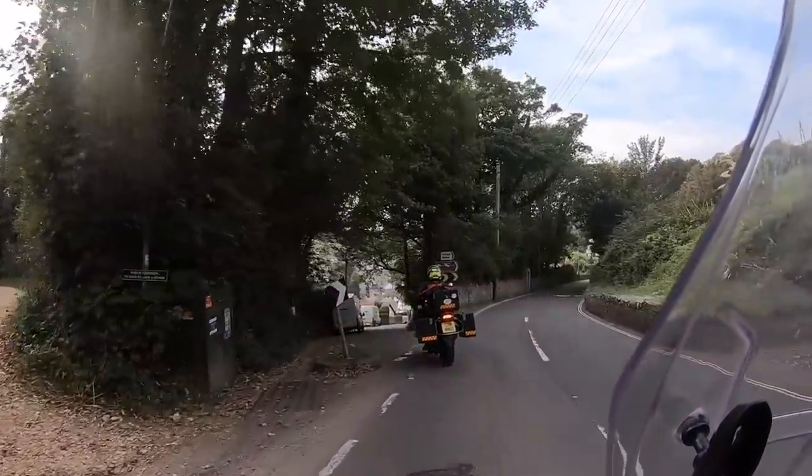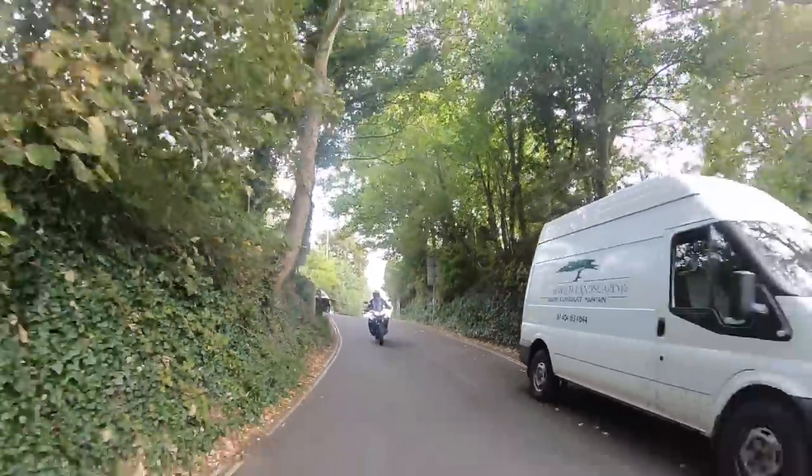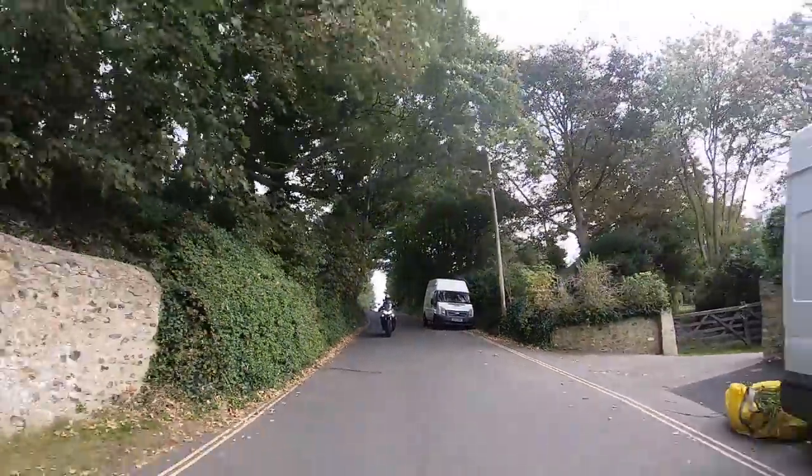So, this looks like the road into Beer, folks. A narrow, steep, windy road, and I was hoping that we wouldn't have to reverse this on our way out.